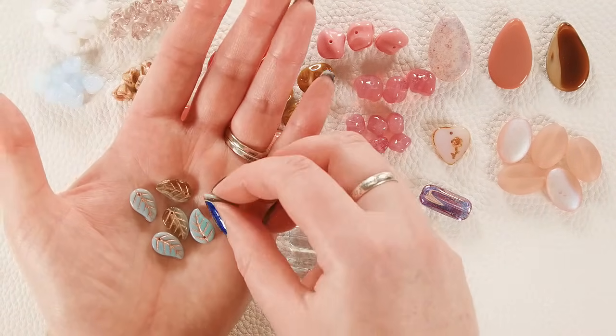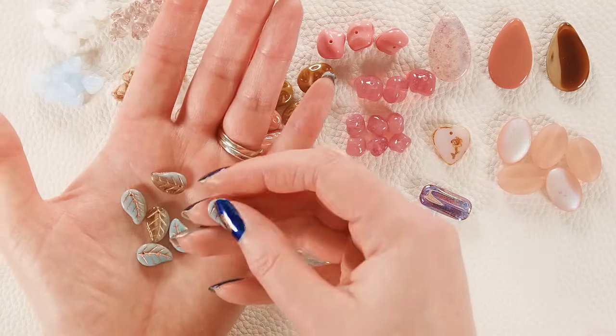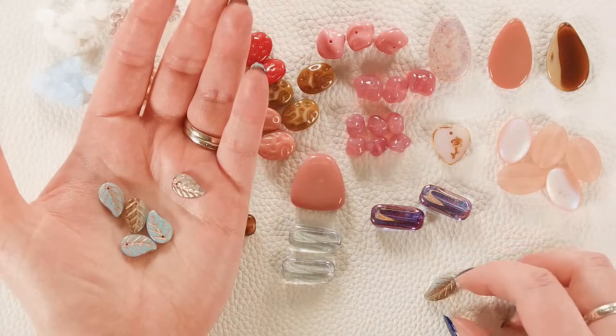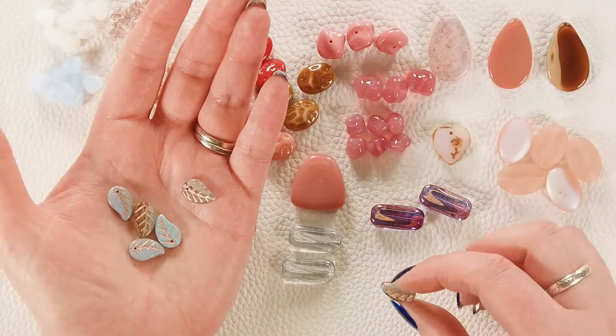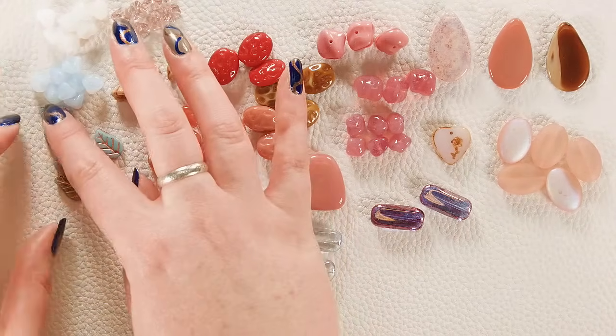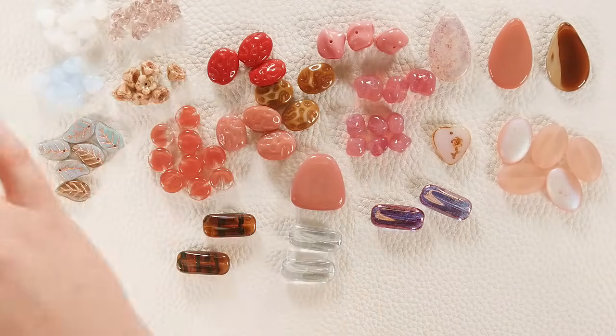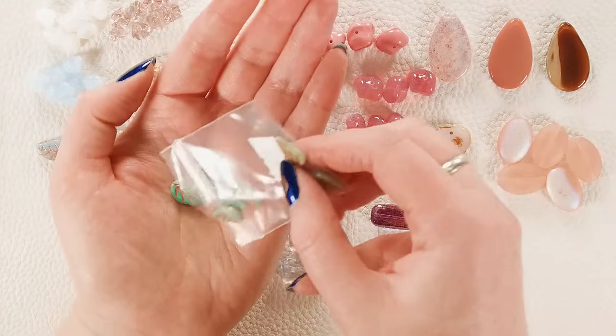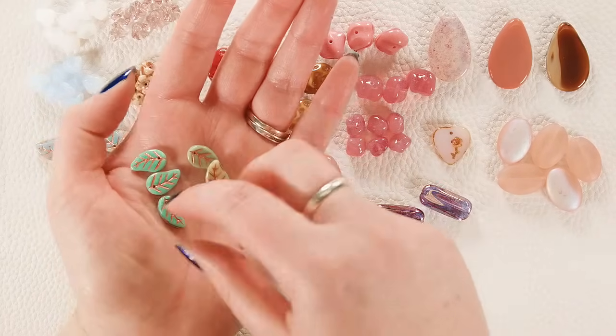This is a really cool mix of colors. It's like this opaque cornflower blue, and then like a, is that a topaz? Like a, I think that's maybe a gray, like a smoked topaz. You will get 10 per bag, but I'm just showing you a few because there's so many bags, keeping track of everything. If I don't leave a couple beads in the bags, trying to get them all back in the right place is a headache.